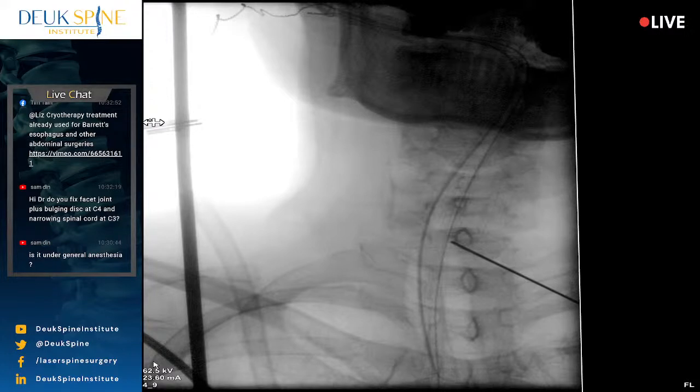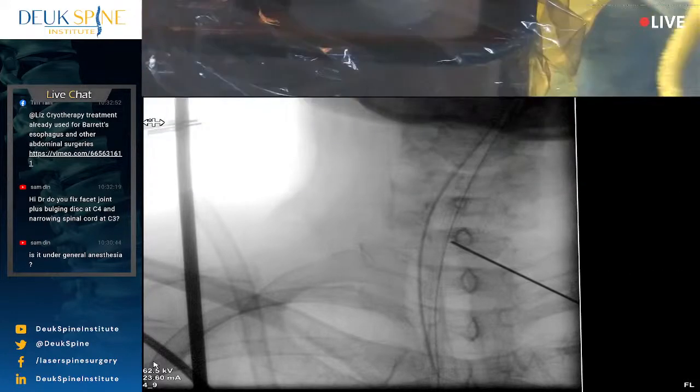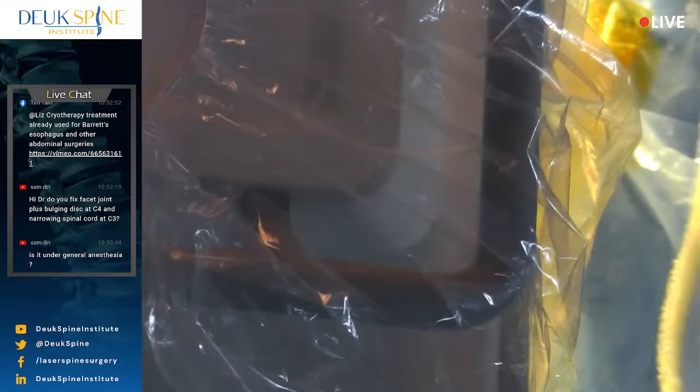That means he has scoliosis. We're not here to treat his scoliosis. We're here to treat his, and show them the tip. Oh, sorry, go ahead.